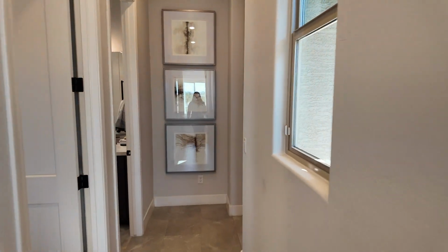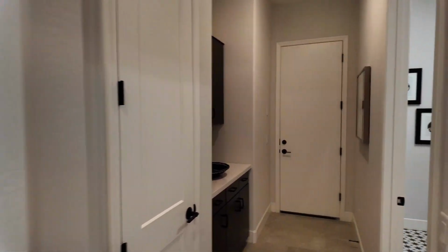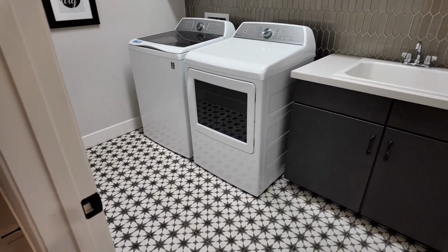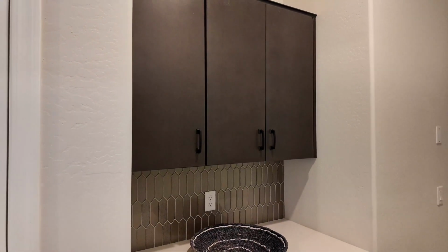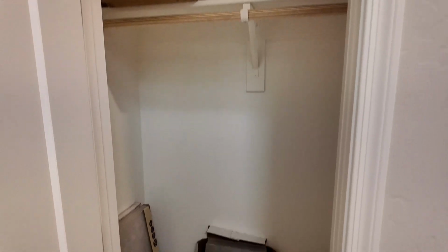Tons of windows. Headed back towards the front. Here we are with your laundry room. Again, upgrade. They did the upgraded flooring. That's gonna be your 3-car tandem. All of the houses here, I think, have the 3-car tandem. Here's extra cabinetry. Looks like they upgraded that slightly. Coat closet, utility closet.